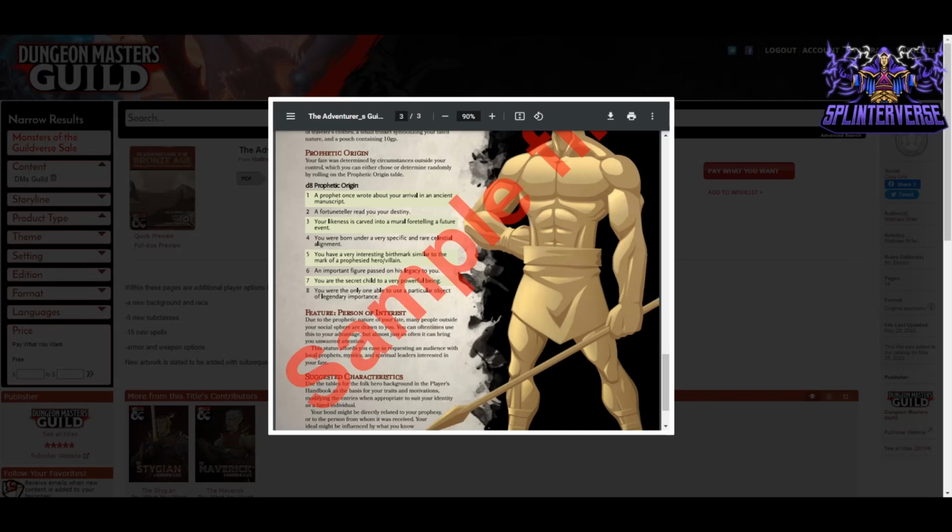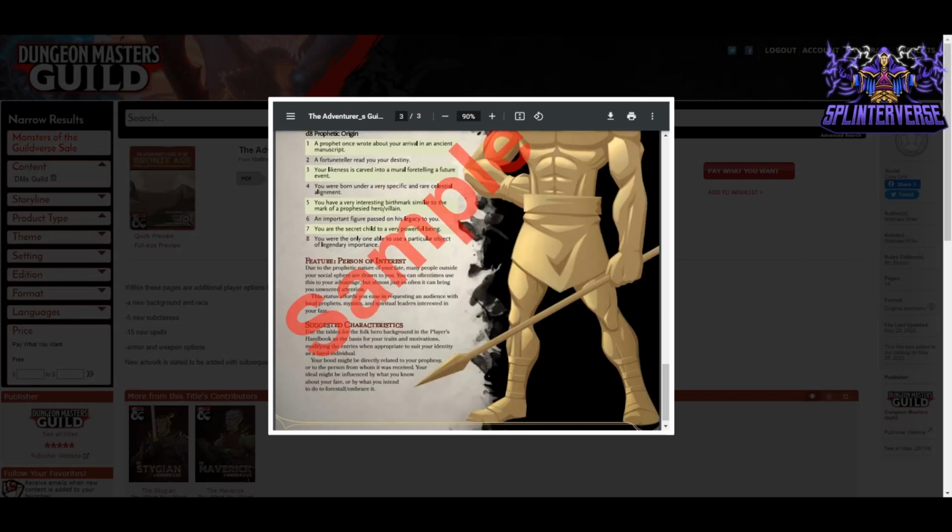So this could be really fun to play. Ancient Greek and Roman mythology has a lot of fate stuff, right? And so if you're playing Theros or some sort of setting where you want to have that kind of heavy influence of fate and the future and all that stuff, you could really use this background for that. And of course, having yourself written about as a prophecy is one way to do that. So that's cool. And that was just one out of the 8 options.